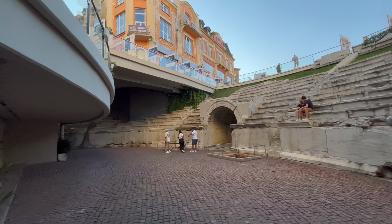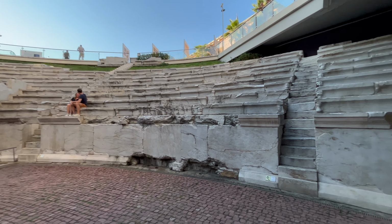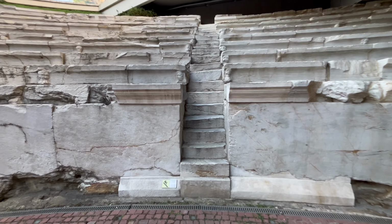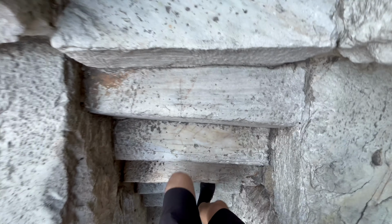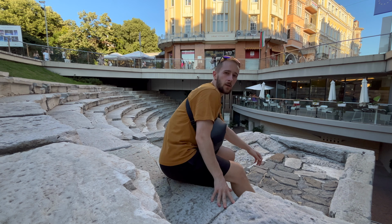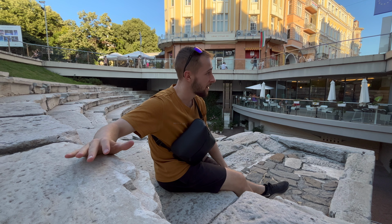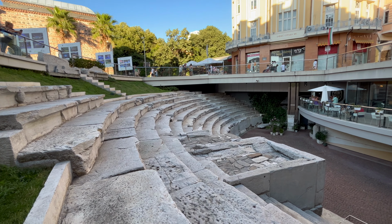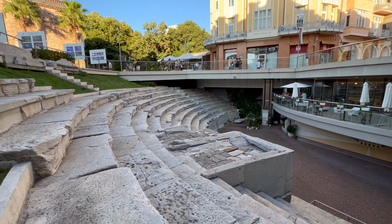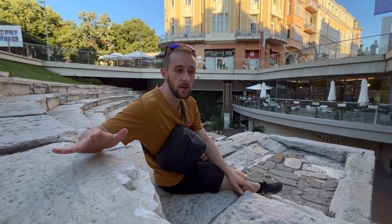But it is quite amazing really that all of this is just sat in the middle of the city and you can just come and walk through it for free. And the steps are pretty steep, but it is amazing really that you can just come and sit in it. And I don't know why more people aren't. There's quite a few people stood on the outside where you can look in, but nobody's really coming in and just sitting in it. But it's amazing really, and I think it's interesting as well.